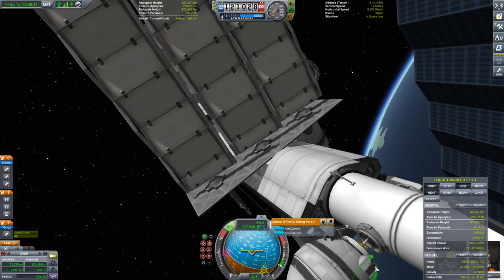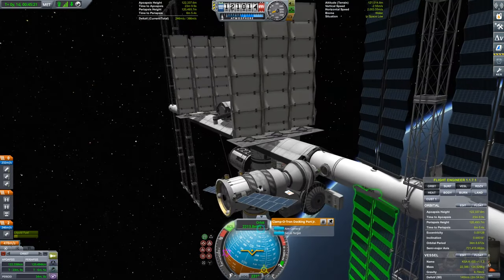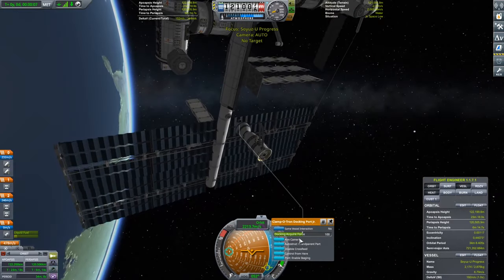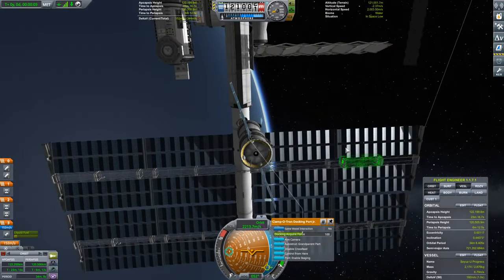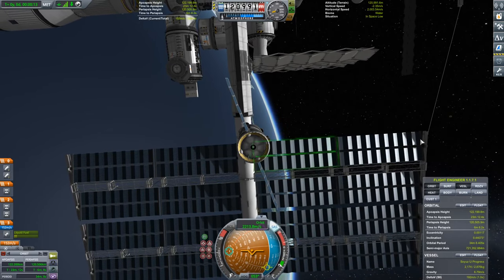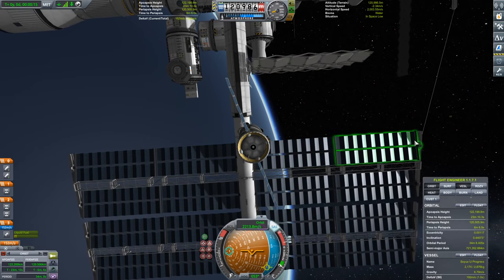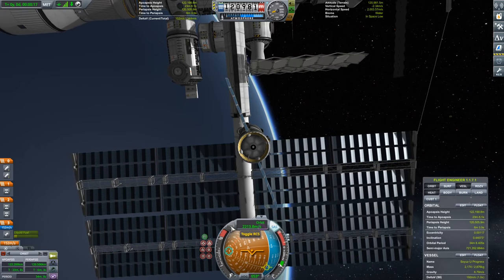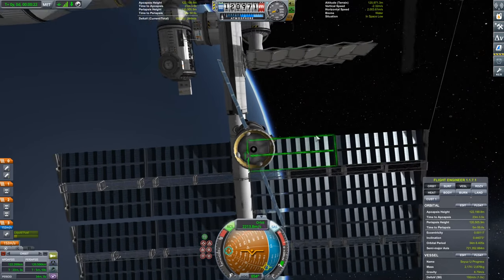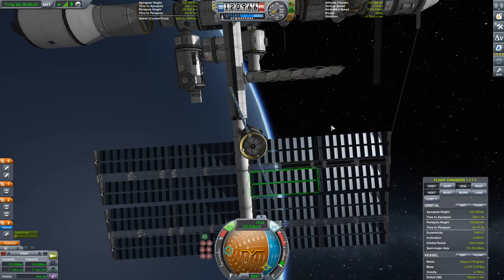Undock. Here we are undocked. And let's just SAS on and move away from it. RCS on. Come on, man. What the hell, man? RCS is on.